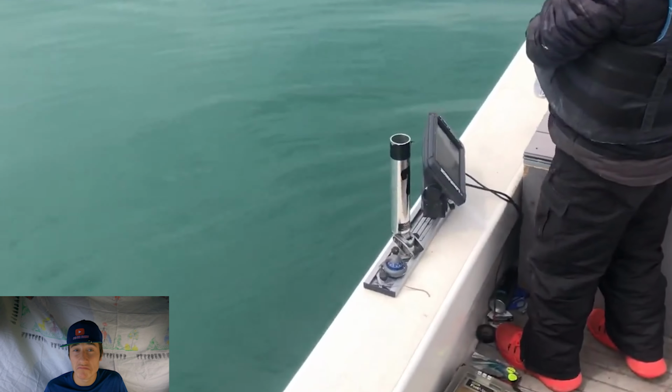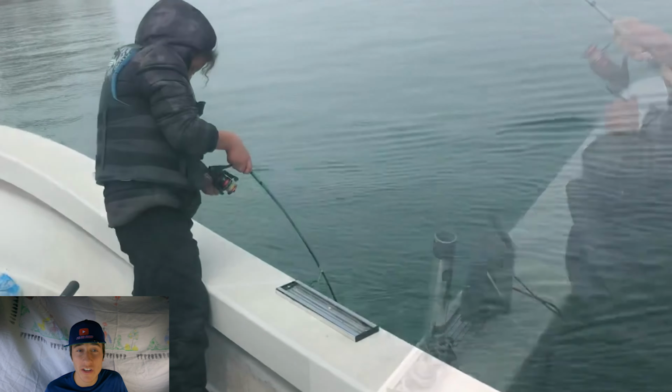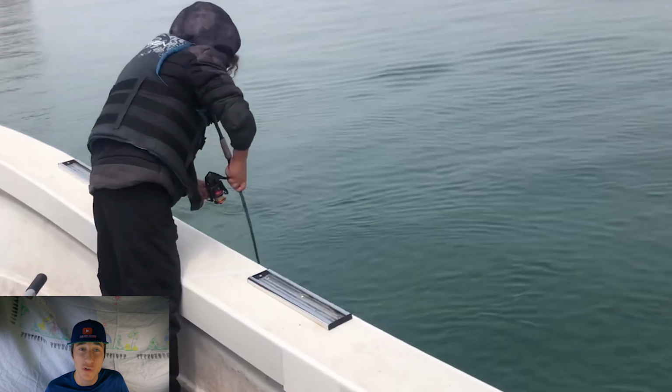This is one of maybe 2 sturgeons we caught the whole year, and it was just beautiful that we can get it all on camera for you guys to see.